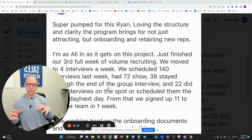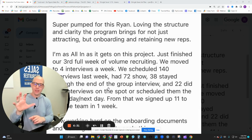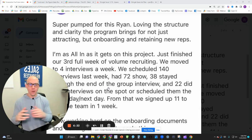And one person was able to accomplish all this because of the efficiency in the model. The average recruiting process takes 10 to 15 hours to sign one sales rep. These guys probably invested around 10 hours to sign 11, which is awesome. 20 to 30 minute group interviews, 20 to 30 minute final interviews, because they're looking for volume, and they were able to accomplish a lot in a week.